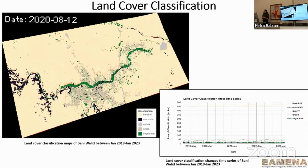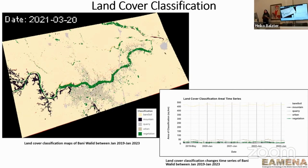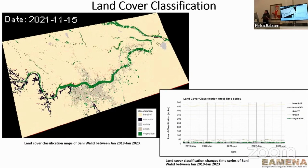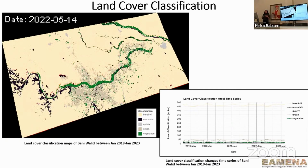And you can see how this is represented in the sequential maps. In the lower right, you can also see that it produces a chart showing how the proportion of the different classes changes over the period of analysis. In this case, we can see that things actually have remained relatively stable, with the largest class consistently detected being bare soil. Unsurprising, since outside the river valley, this is a rocky desert area, and there's not any substantial increase or decrease in any particular class during this period.